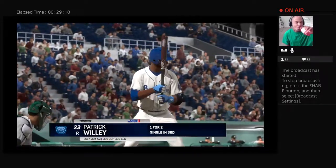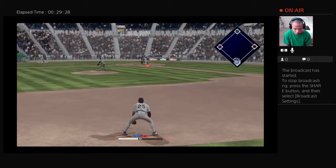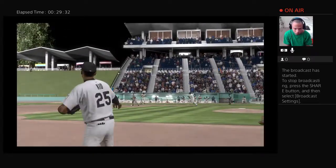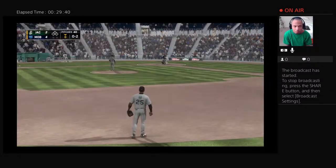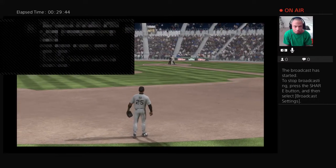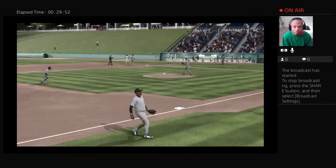Digging in now, Patrick Wiley. He'll lead it off as we start the home 6th. Patrick Wiley. Hit on the ground to short. Throws in time, and that's out number 1. So stepping in, J.J. Moss. No hits in 3 tries so far. He's struck out once. This one's down to third. No problem here, 1 away.